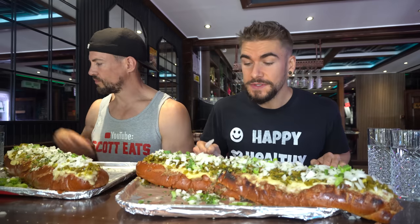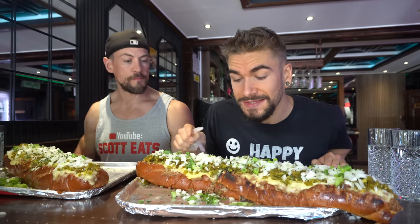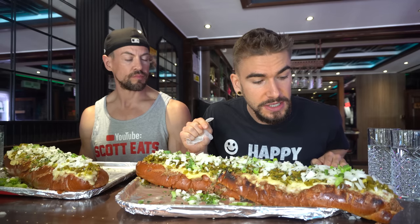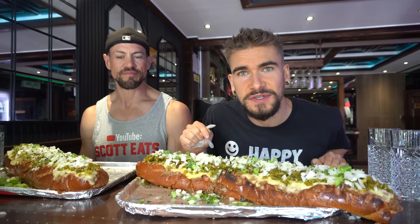All right, everyone, so here we are with the hot dogs. Very, very, very large at that. Hard to fathom how big this is, but it's definitely very thick. So yes, there are onions, both white and green, and then the jalapenos, loads of cheese, loads of chili, hot dogs. Oh, that's good stuff.